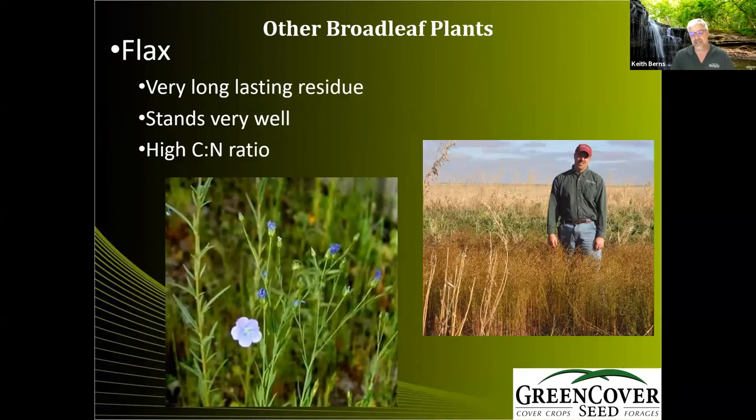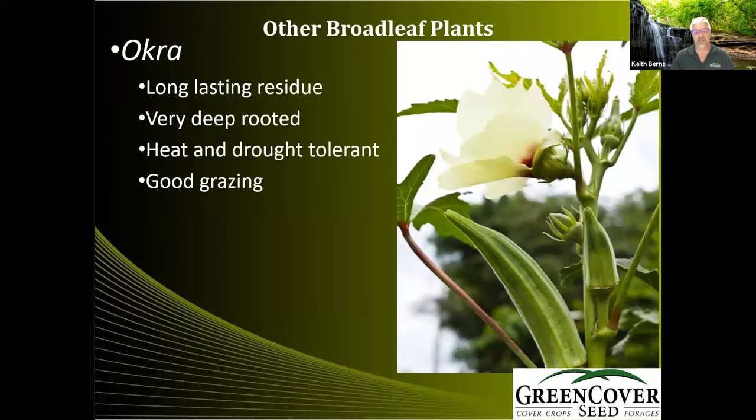And then flax is not a good grazing plant at all, but I still like it in a lot of my summer mixes because it's just a tough little plant. It's very highly mycorrhizal, very supportive of mycorrhizal populations. Great companion plant with others. It plays well with others, it hardly ever gets choked out, and it stands really well. You can see this flax when it's matured. It will stand there all winter long like that, so it can be a really good snow catch crop.